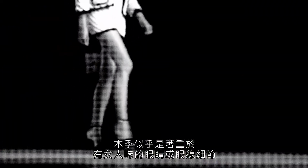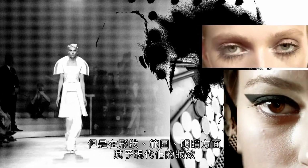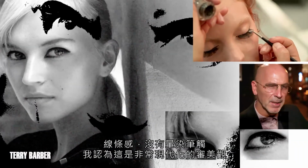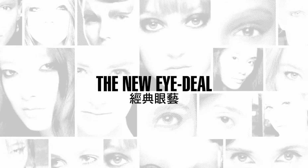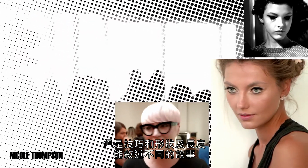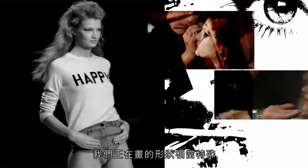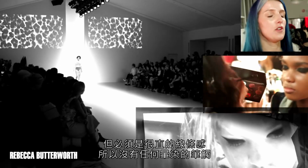This season seems to be about the very kind of feminine details of an eye or an eyeliner. Slightly retrospective, but giving this kind of modern twist on shape, negative spaces, gaps, straight lines rather than feline flicks, which I think is pretty much a modern aesthetic. There's 101 ways to do eyeliner, but the technique and the shape and the length changes the story. It's a very solid black carbon eye. We're doing a shape that's really quite specific. Punky, a little bit gothic, but it had to be very straight. So there's no flicks.